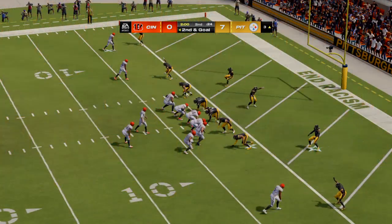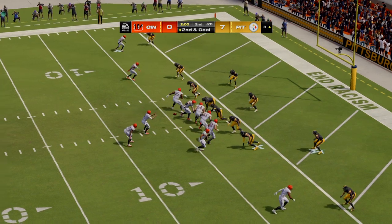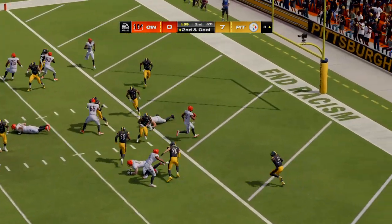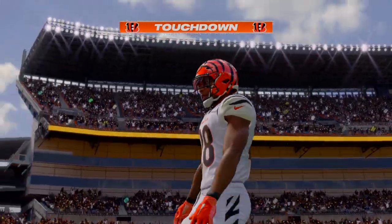They'll go again from the 3 here on second and goal. Mixon will take this one in. Touchdown, Cincinnati.